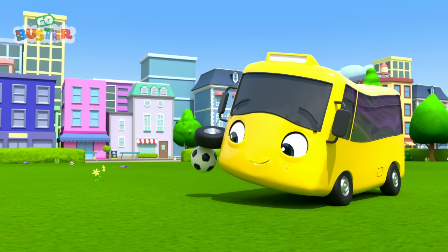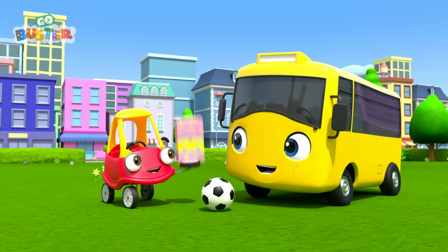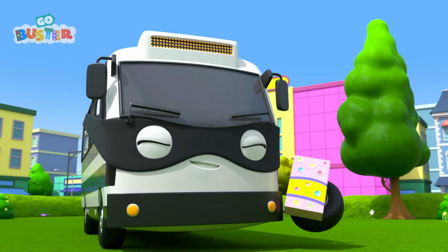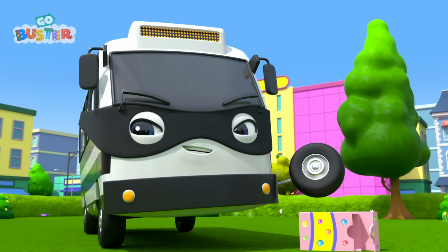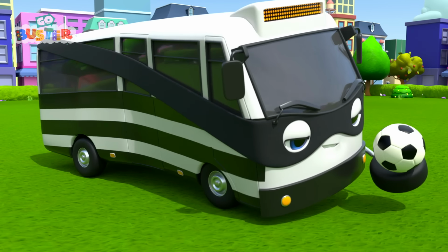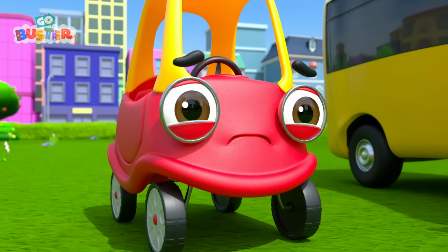Meanwhile, Cozy visits Buster in the park, where Buster is playing with his soccer ball. Cozy wants to share the sweets with Buster. But oh no, it's Bandit again. He's stolen the sweets and eaten them himself. And now he's seen the soccer ball. Bandit has stolen it. Aw, poor Cozy is so upset.